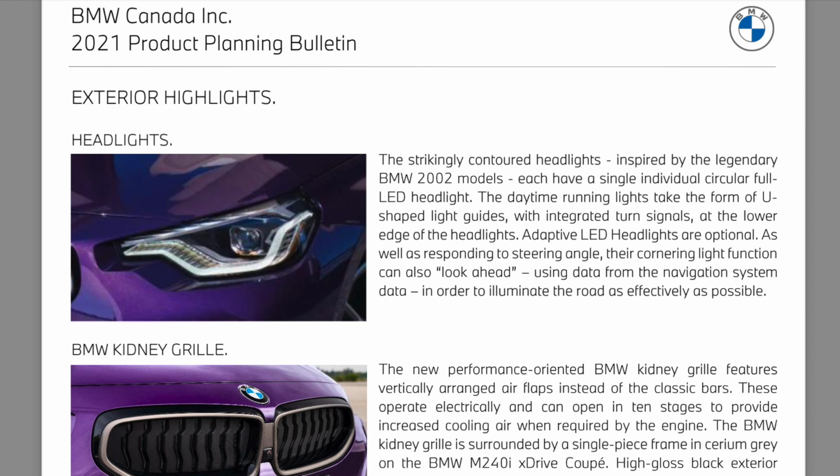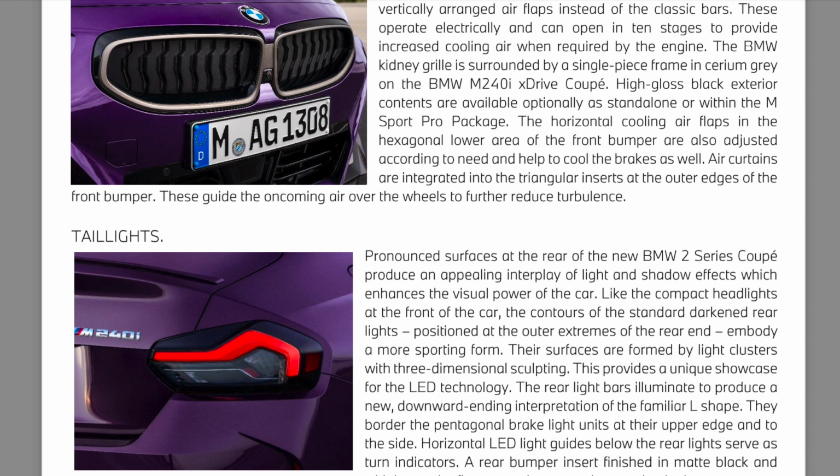So it's not just open and close like on the other grilles, it actually has a variance for how much air it needs to pull in, and it's going to open up in 10 different stages, which I find is really cool, especially once they're fully open, they look like a normal kidney grille, so I love that. And the second half of this slide is just going to continue on and talk about the tail lights.